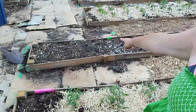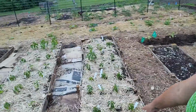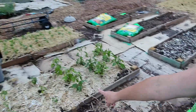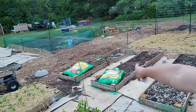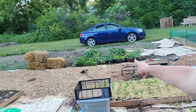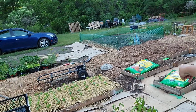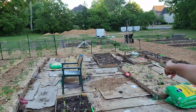This bed right here is still empty. And this bed is all peppers. And then this bed is all peppers. And then this bed is all peppers. And then these 3 beds right here are empty. But obviously we've got all of this yummy stuff that we put in these beds. I was going to throw some flowers in there, and in that front bed over there, to just attract some pollinators. But maybe I'll just plug flowers in around certain plants out here and see if that will work.